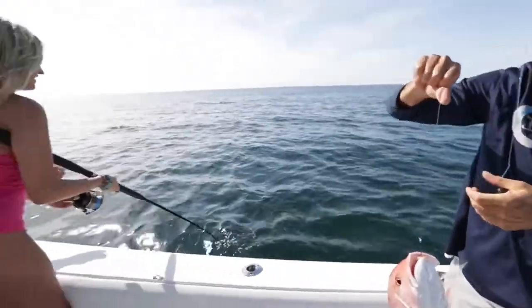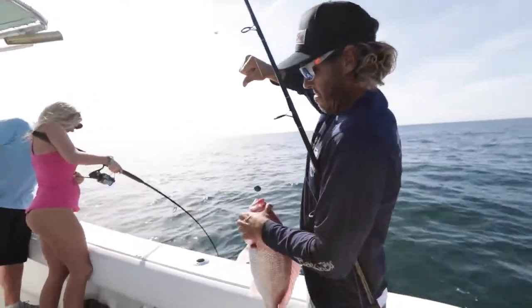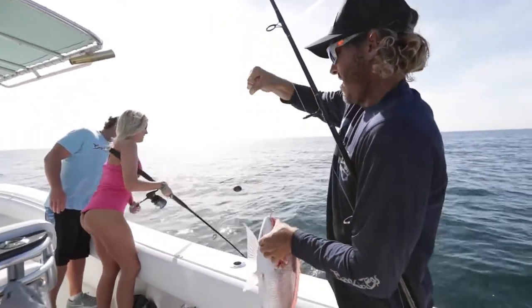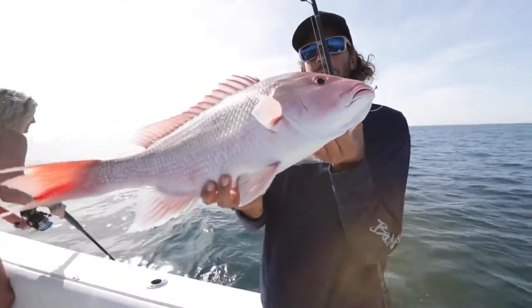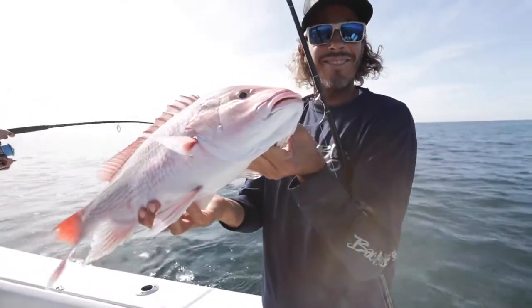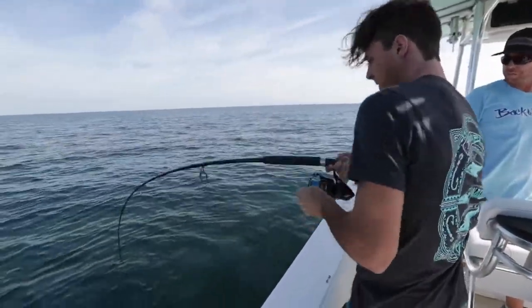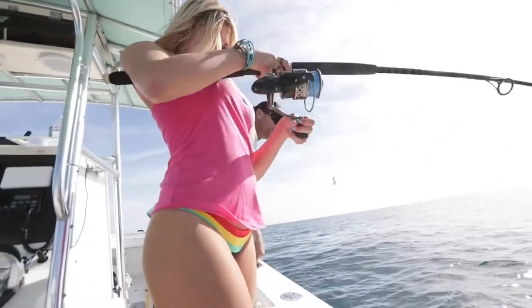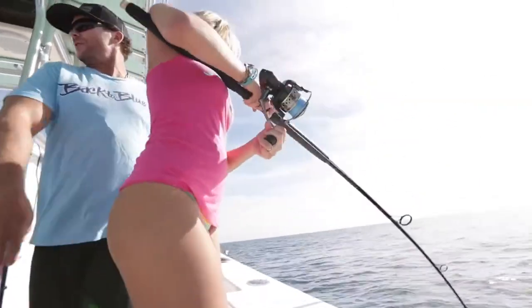We just came offshore a few miles, put a couple dead baits down, second drop, second fish for all of us. Nice little day, catching some snapper on light tackle near shore. Look at her, she ain't letting this fish get the best of her.